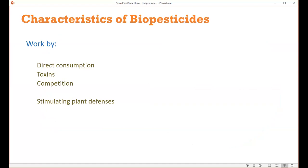Biopesticides don't necessarily work like conventional products, which can kill the target organism right away. A biopesticide could work by competing with the organism and making it unable to grow or live. It can release toxins that would kill the target organism over time. It can consume the target organism directly. And finally, some of these can actually stimulate the plants to have a better defense system, so when the pest attacks, the plant is able to fight it off better.